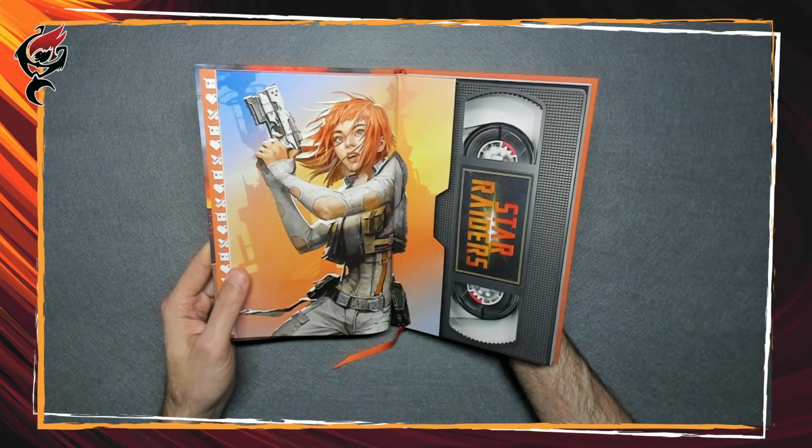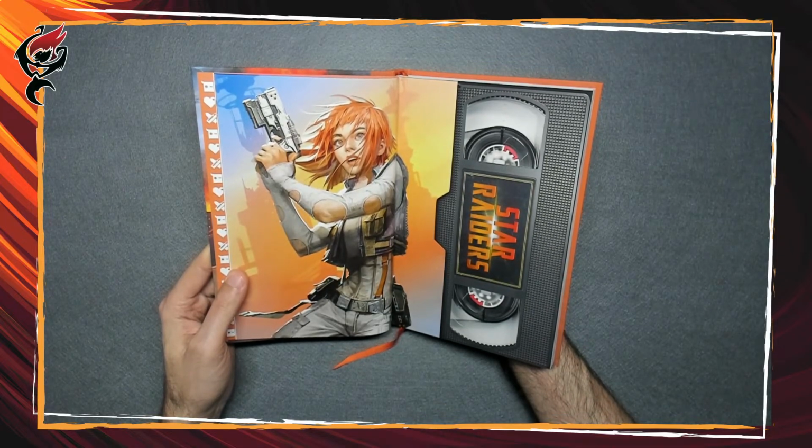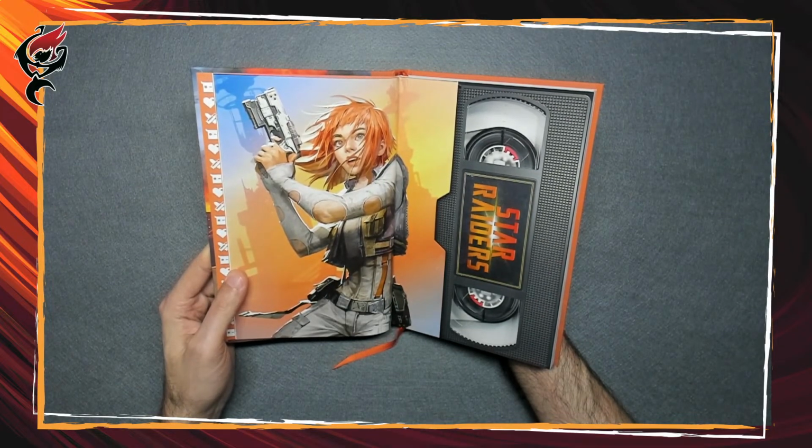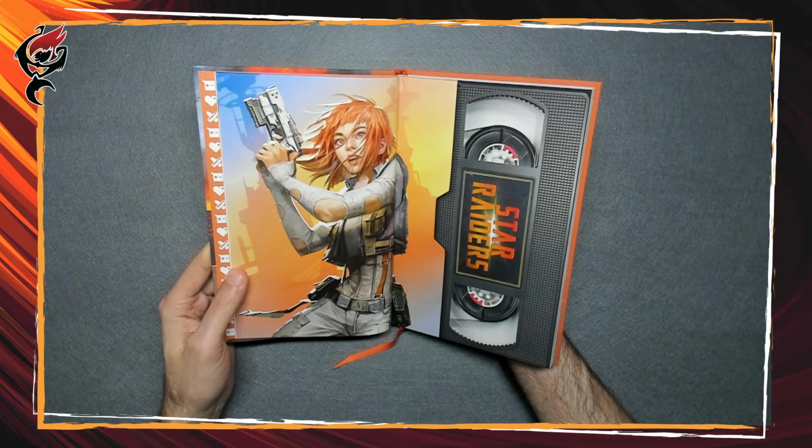We got Star Raiders. Look at this art. This is great. Any guesses what Star Raiders might be about, Roger? I guess, of course, you can't see the visuals here. We've got an orange-haired girl brandishing some kind of blaster. She's in what kind of looks like futuristic combat fatigues, maybe?